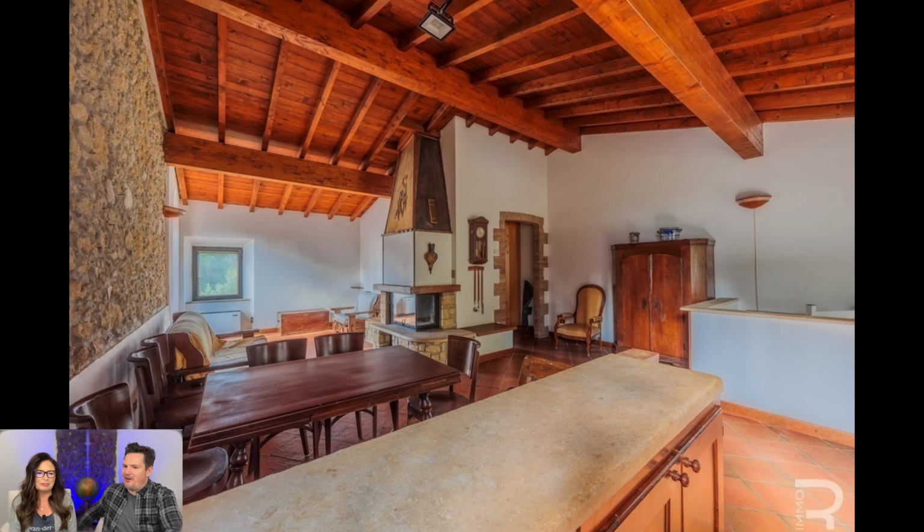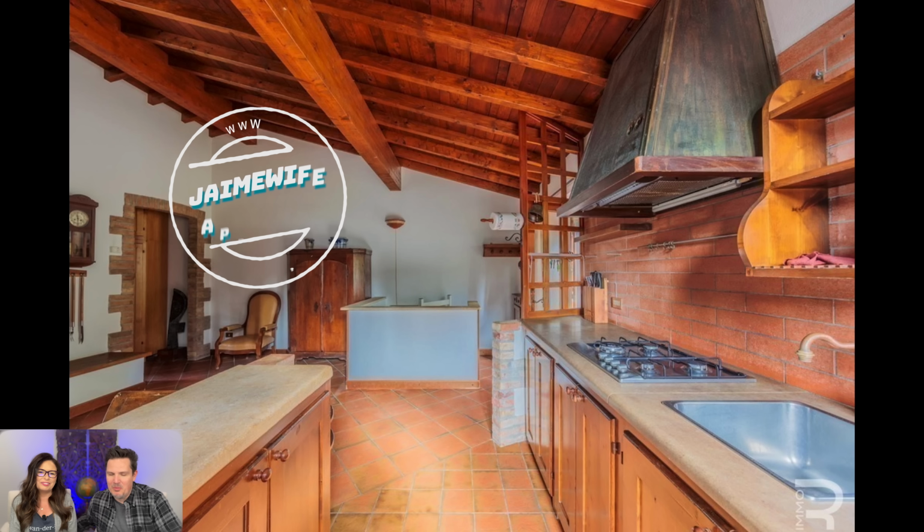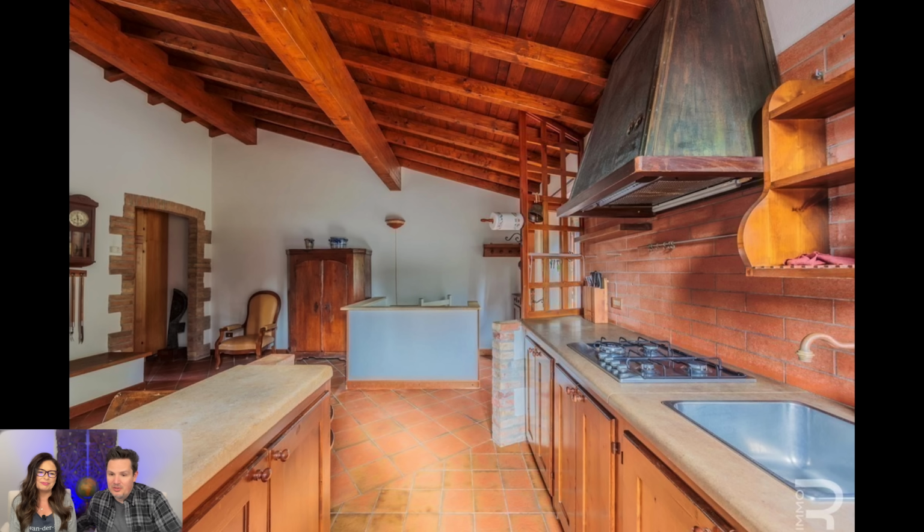Look at that fireplace. Look at those ceilings. Does this one make you happy? It sure does. Love those ceilings. And what does it have? The perfect paint color. Ooh. Jamie wife approved. All right. The hood is great. Look at that. I like that kitchen, actually. I know, I do too.